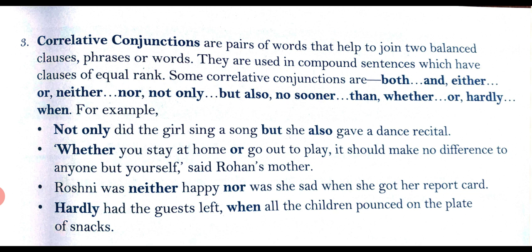Next we have seen the subordinating conjunction. Subordinating conjunctions join an independent clause with a dependent clause. We have seen some of the most important subordinating conjunctions classified according to their functions, that is time, place, reason, manner, purpose, concession, contrast, condition, etc. I have told you.